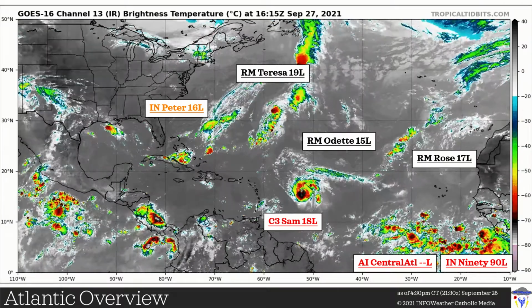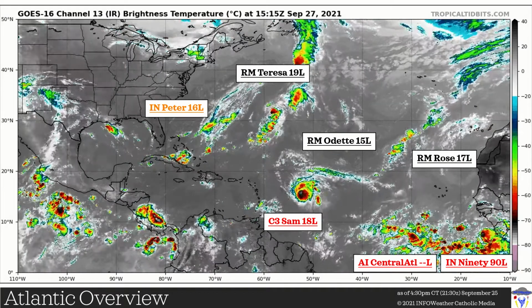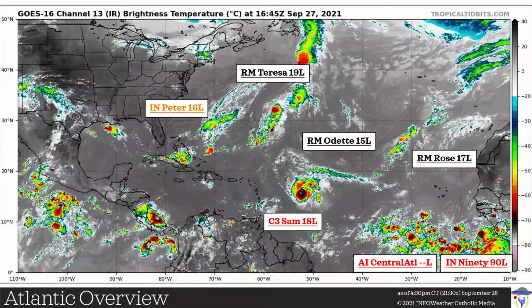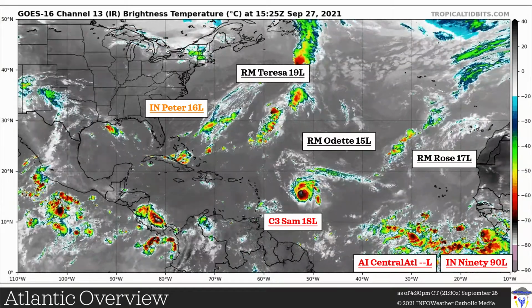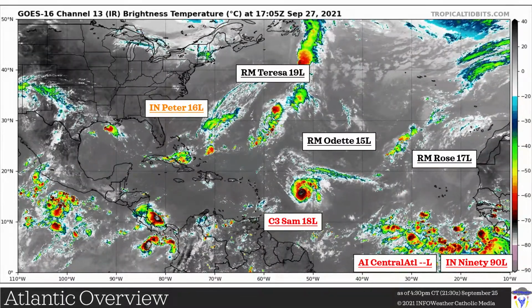We have Invest Peter located near Bermuda with a 60% chance of formation in the next 5 days. We have the remnants of Teresa off to the east of that. Odette just east of that. To the east of that, we have the remnants of Rose. All three of those remnant lows are not expected to reform into tropical cyclones. However, Peter might actually do that, with a small window for it to become a depression.